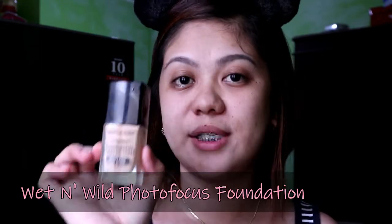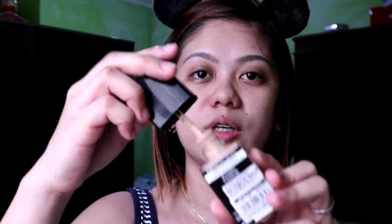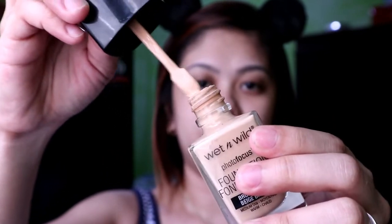Then, we will be using the Wet n Wild Photofocus foundation. So, I'm in the shade Bronze Beige. So, ayan. The good thing is, meron siyang applicator. So, lagay lang tayo dyan.